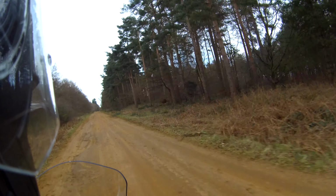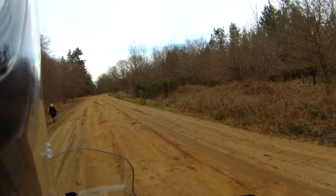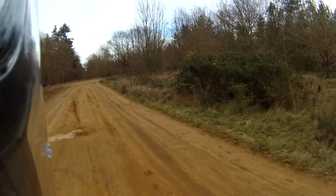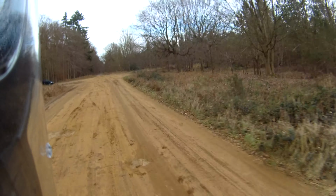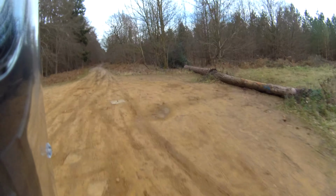Dear, we've got a pedestrian. This is a legal byway, this. So I might have to do a bit of standing up here because I don't really want to fall off at this. It's a bit of a lump, as I say.